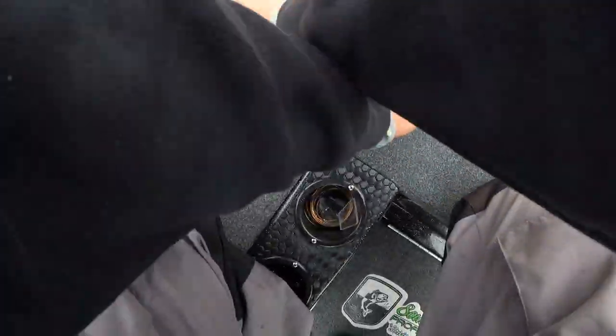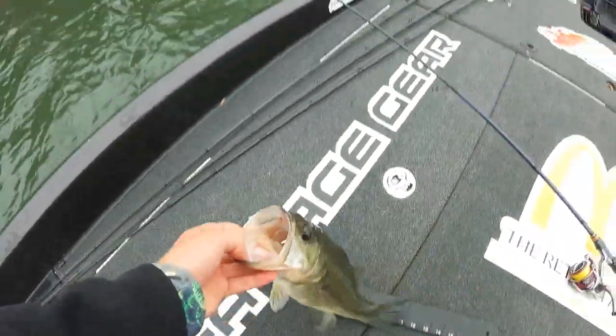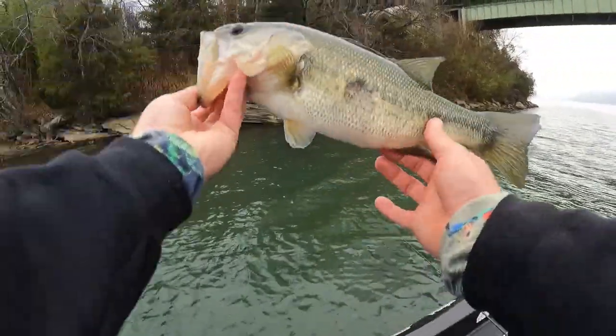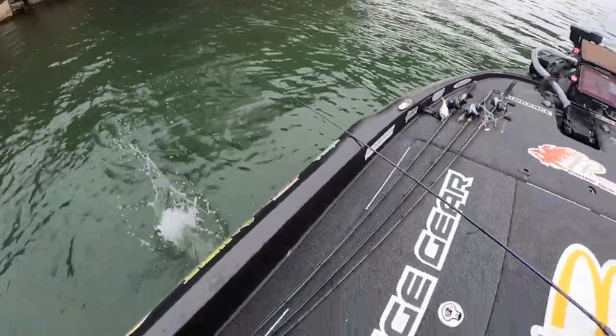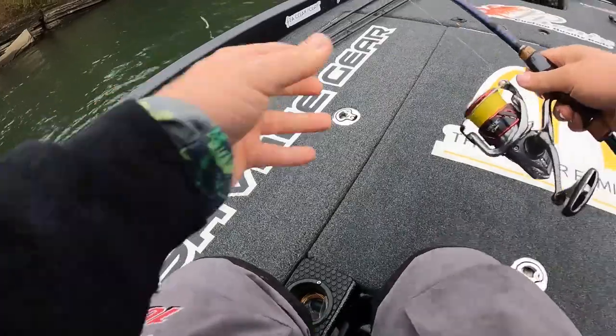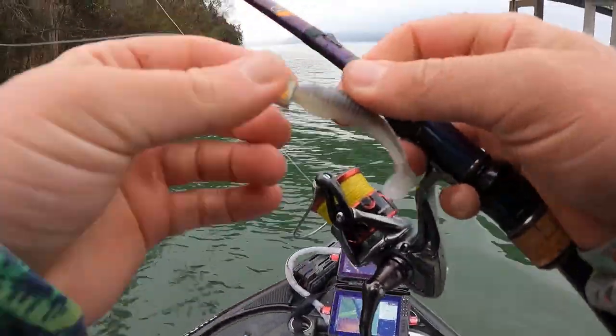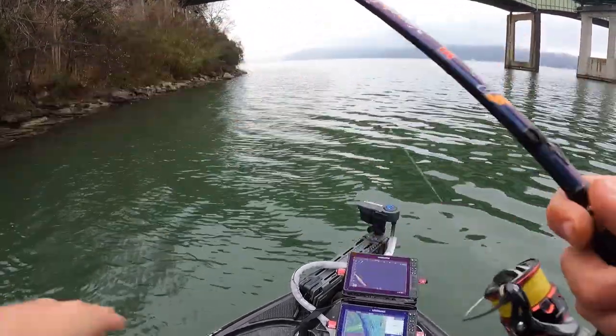Get him back here really quick. Oh yeah, 15 and a quarter, 15 and a half incher. So a decent little keeper to start the day. We'll take him, get him back. Thanks, buddy. So that was on the small 2.8 swim bait on the little jig head. Let's try that again.